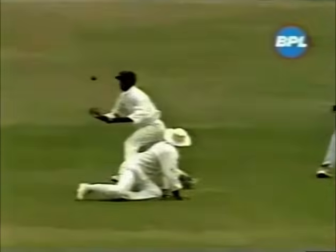Another excellent delivery from Courtney Walsh. Again hitting the seam. Again a bit of sideways movement. Just a bit of juggling before the catch actually taken, but he's smiling. He knows it's the record equaling wicket.